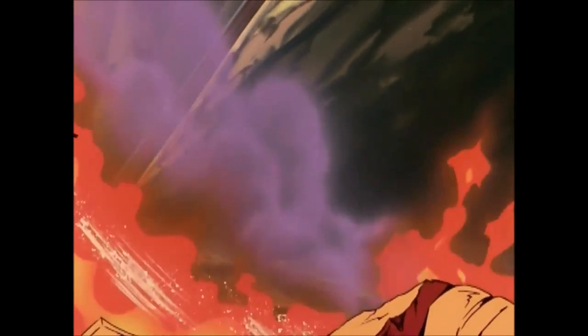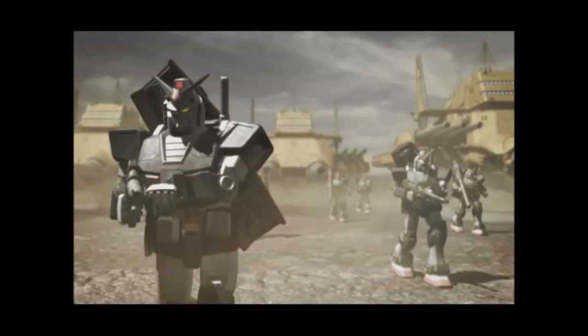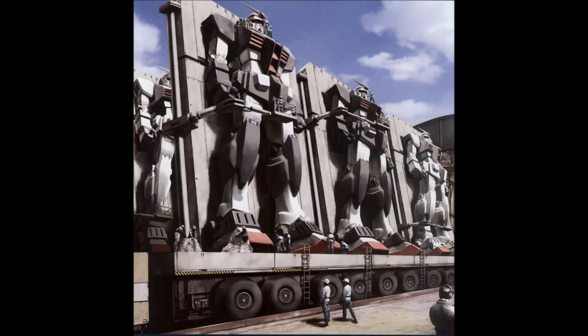Originally, there were 3 RX-78-2 prototypes. On top of that, some sources such as Gundam Historica even show limited production of the RX-78-1 prototype Gundam.